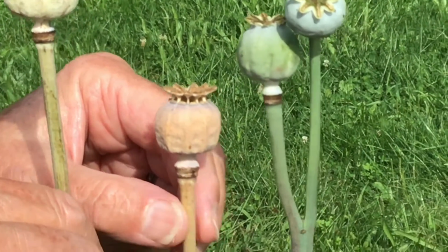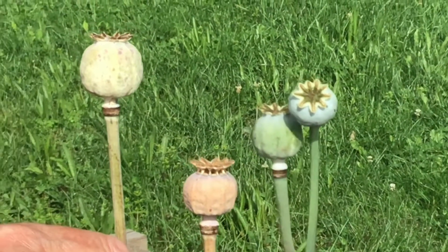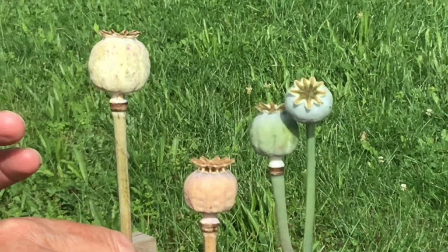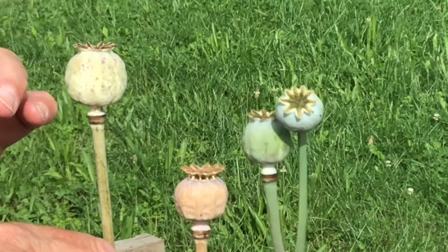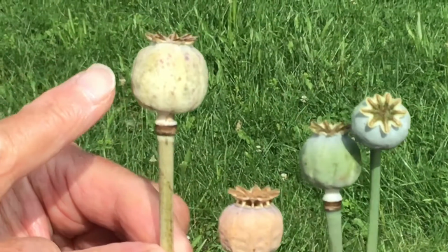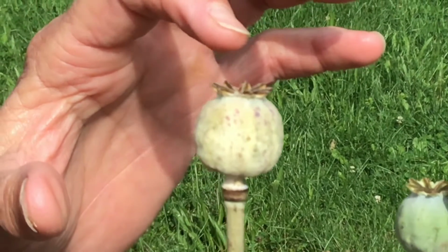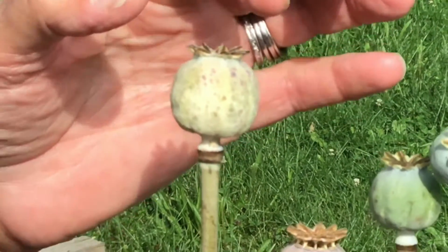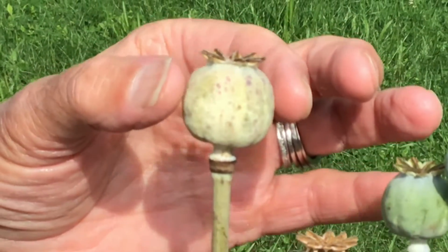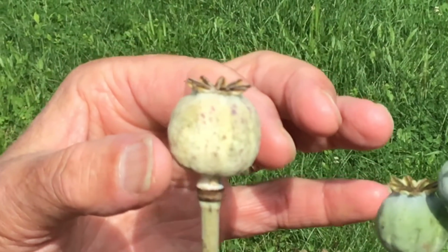Now, a single poppy pod can contain tens of thousands of seeds. But that's not really the amazing thing about these poppy seed pods. What is amazing is, and let's take a look at this pod here, if you notice, the little daisy hat on top is glued very firmly to the pod itself. There are no holes. The seeds are protected by the pod.